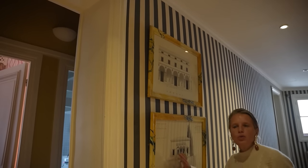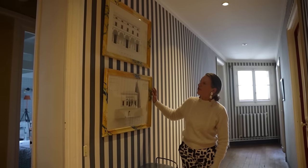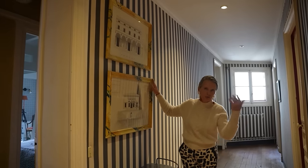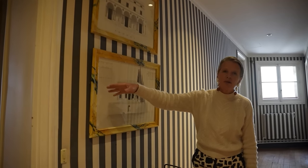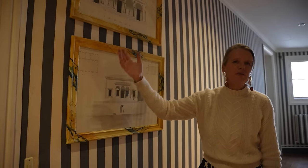So these are two gravures of Italian houses, but the fun little thing is that the frame, I made it 30 years ago, when I was doing, as I told you, my marble on frames, on porcelain, on walls, everywhere.